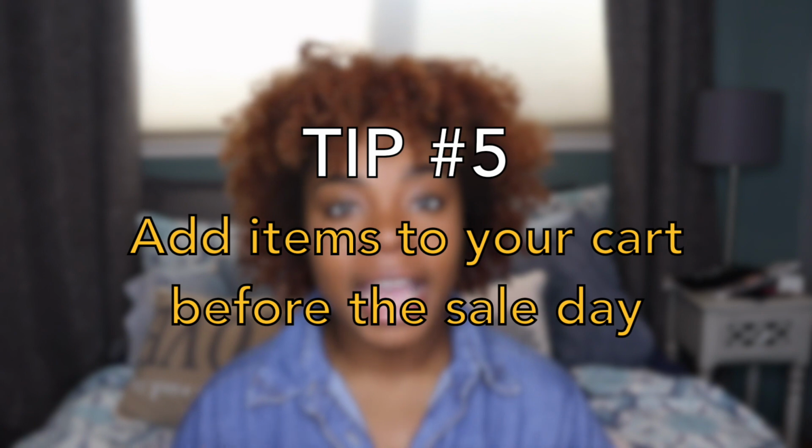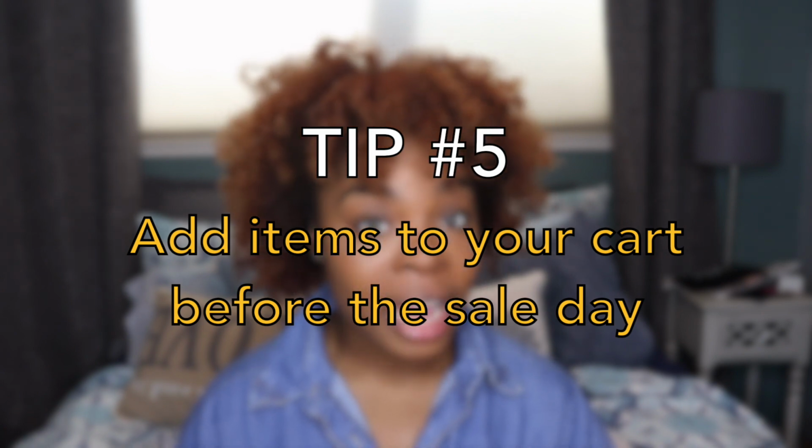So tip number 5. Now I've noticed this over the past, just from shopping on a regular basis, this tip is to add items into your cart before Black Friday that you actually want, or the items that you know are going to be on sale already. It's a little bit harder with hair companies because they don't actually release what's on sale until the actual Black Friday day, but it still may work. So I suggest just putting items into your cart that you actually want, so when they do release whatever type of deal they have, whether it be 50% off code with free shipping or 40% off, you already have everything in your cart and you can just put in whatever code and purchase.